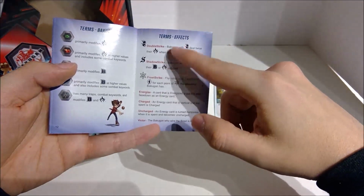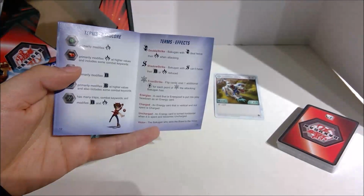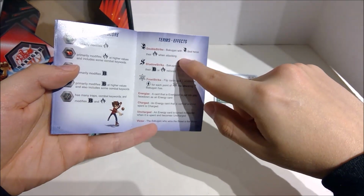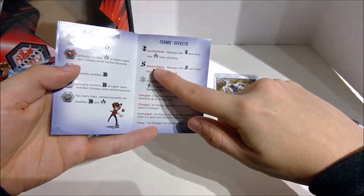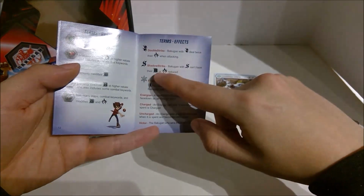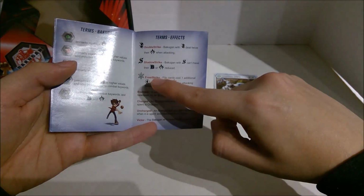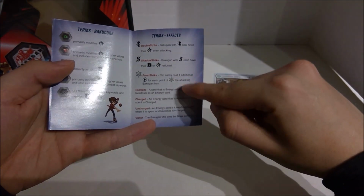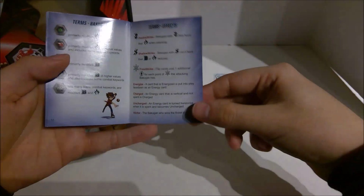And then we have those keywords we've been talking about if you see my other videos. If you see that symbol, it means it has double strike. That means it deals twice its damage when attacking. That symbol is Shadow Strike. That means this Bakugan can't have its B power or damage reduced. And then Frost Strike, like I said earlier, flip cards for your opponent cost 1 additional energy for each point of Frost Strike you have.